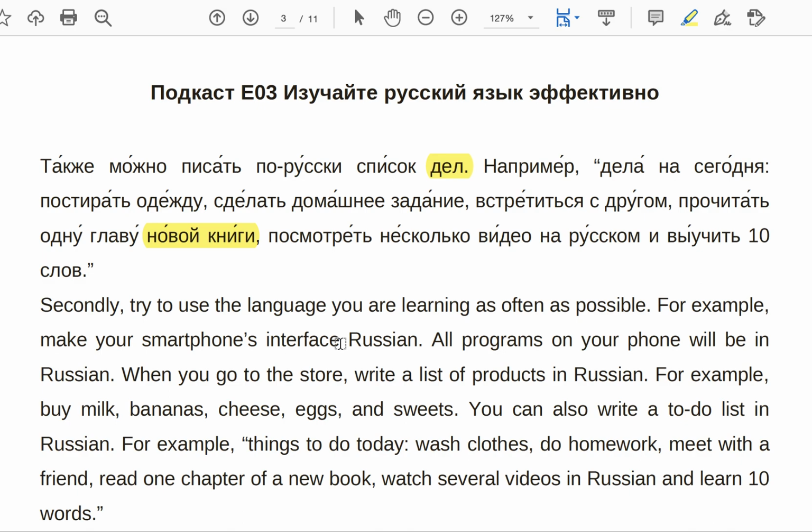Посмотреть несколько видео на русском языке и выучить 10 слов. So again, we have a number, and that pretty much triggers the genitive case. So 10 slov, this is an interesting word because slova with an O on the end is the singular for a word. Slova with an A on the end of it is the genitive of a word, basically. Slova is the plural version of words with an A on the end, obviously. But slov is the genitive plural.